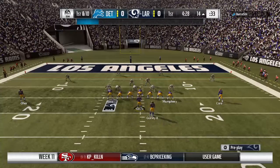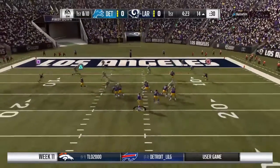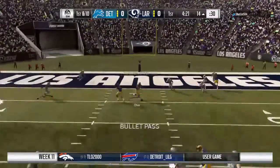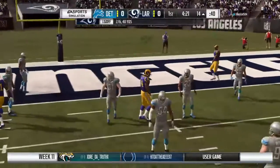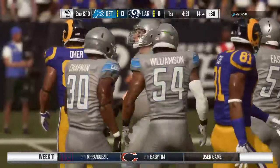So how about this for field position after the big play? Inside the 15 now as they come up on 1st and 10. Now gone. And incomplete. A drop there in the middle third of the field. That'll bring up 2nd down.